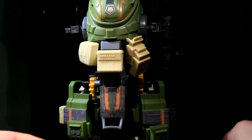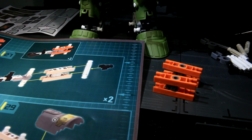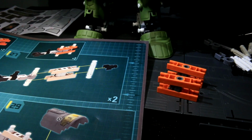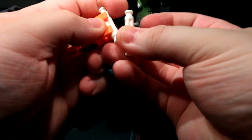I'll build ratchet joints as many times as you want me to, Mr. K'Nex. Because that's the big thing that I'm still excited about at the end of all this, seeing how these ratchet assemblies are going to work. Okay. So we've got to lock all this together with some of these white rods.